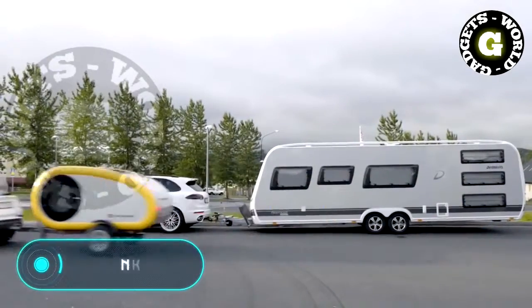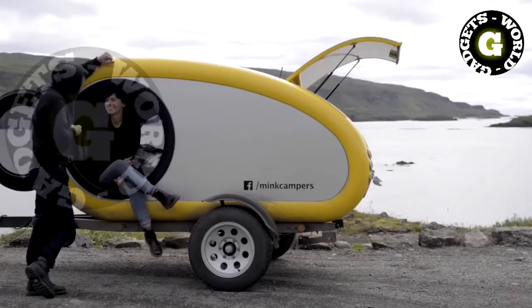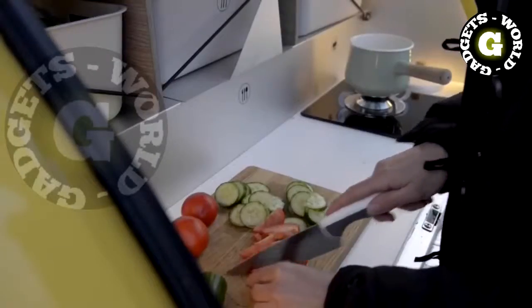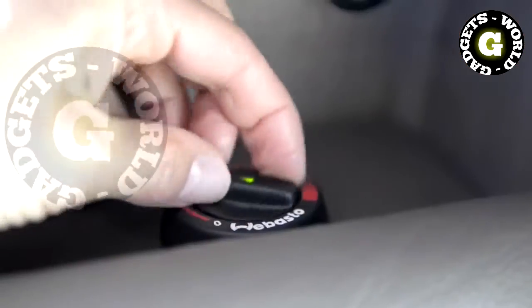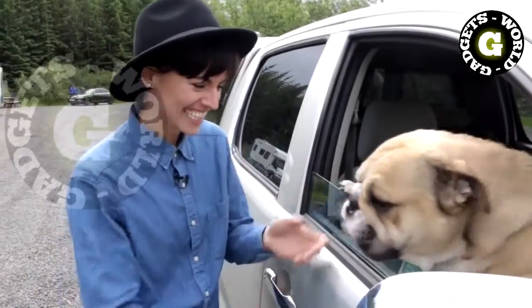Mink. The Mink is a small but very reliable and convenient house on wheels, suitable for bold travellers who want to leave the city behind and enjoy nature. Mink can easily be attached to an SUV and travel off-road without problems. Even in the wild, you can be sure that the trailer with all your commodities will pass, because it was created for tourists who were not afraid to challenge nature.